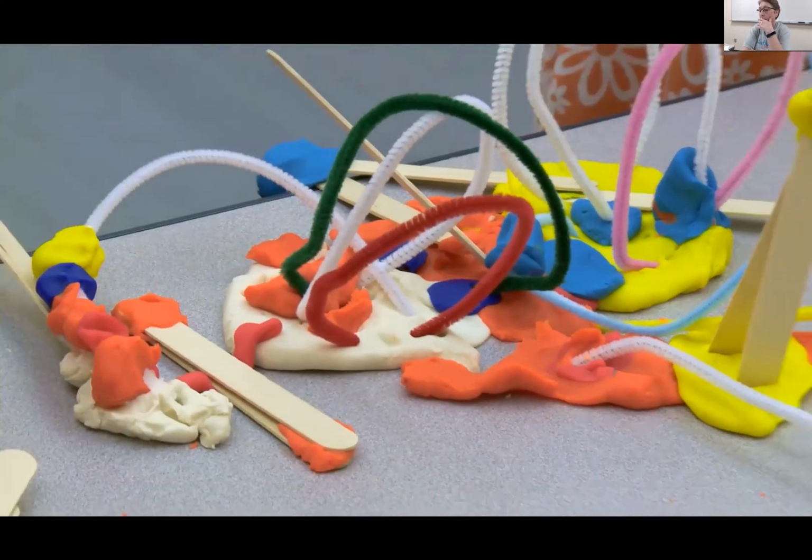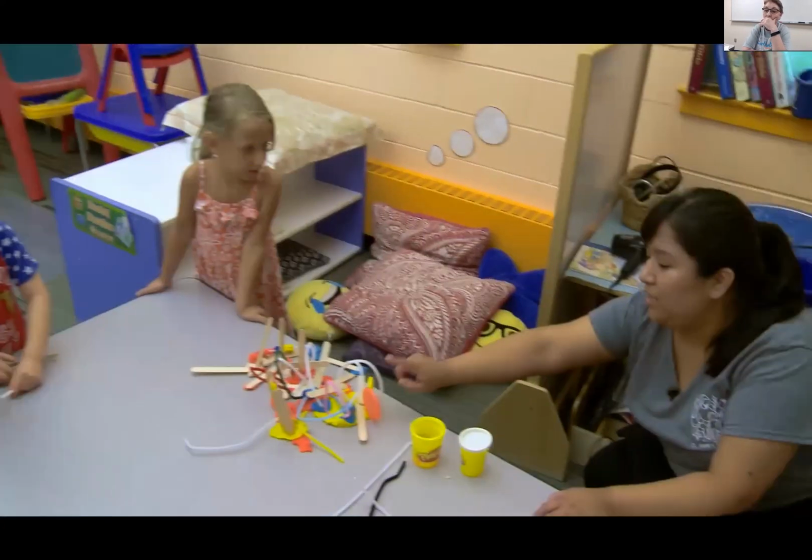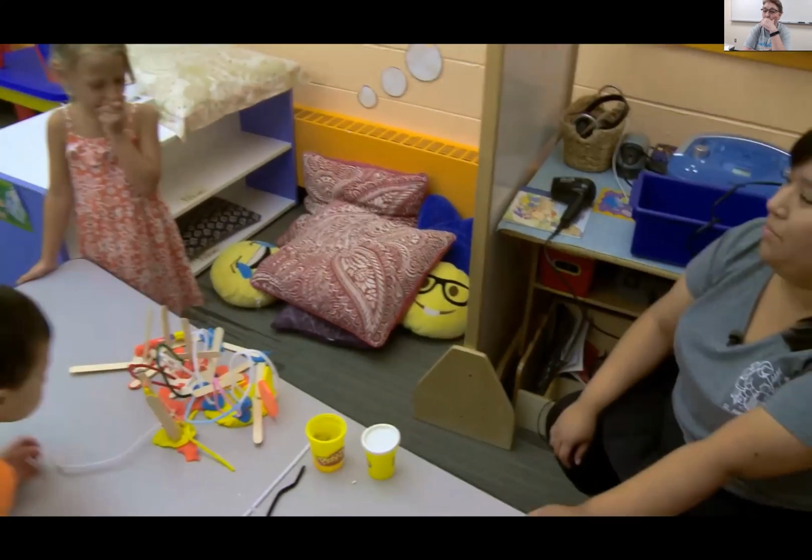It means we're going to learn a lot more by going back and figuring out what did not work and then making some changes. Juliana, how do you think we can make these stronger so they don't fall down next time? I know, we can make some more Play-Doh.